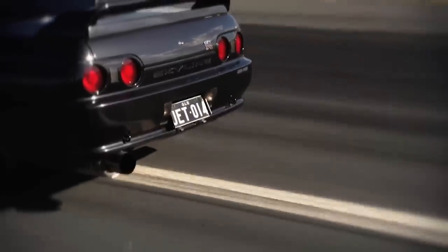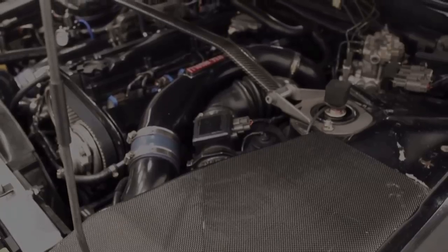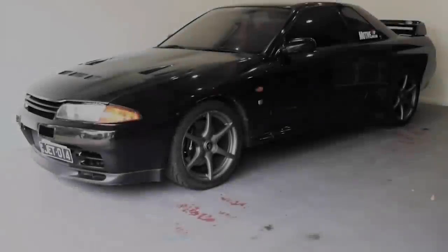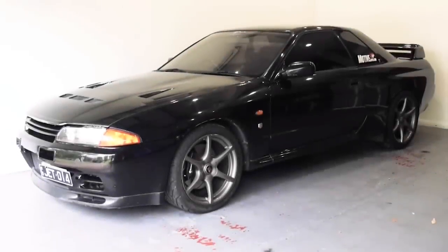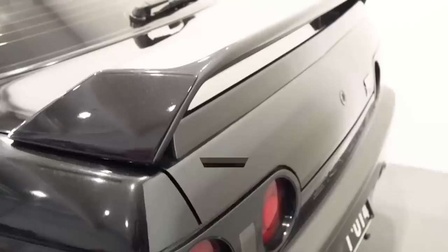The car has now reached the end of stage one. Did we meet our goal? We think so. But before we start stage two, let's take a look at the end result. The exterior is as Nismo intended it to be. If it's good enough for Group A racing, it's good enough for us.